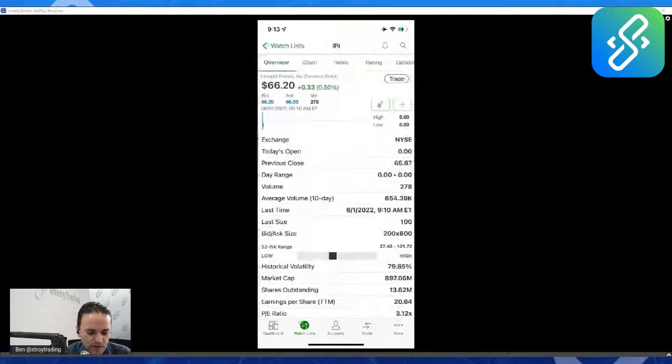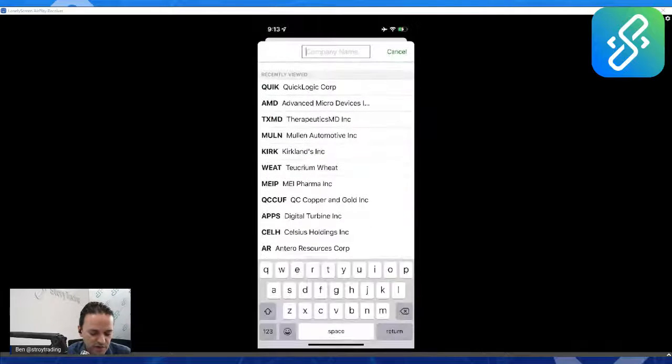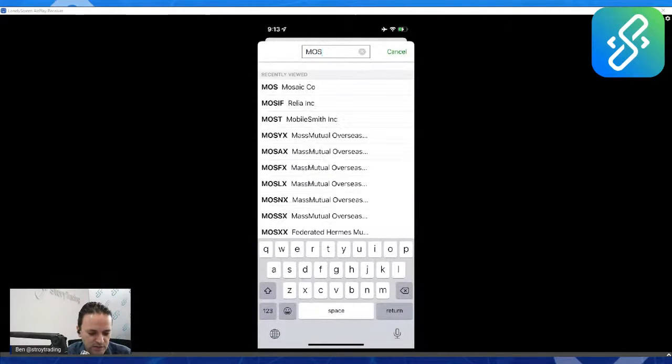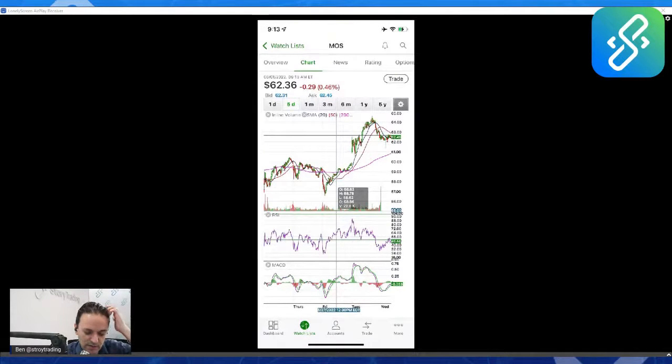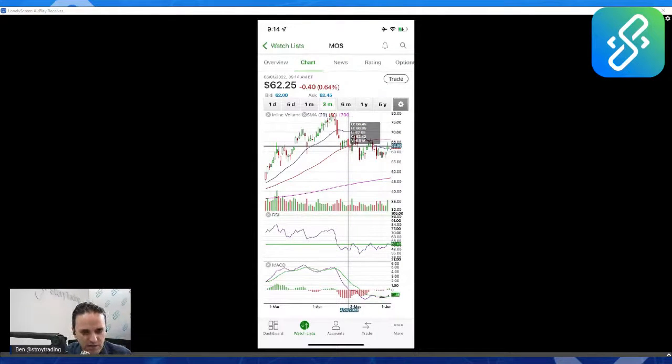And then Intrepid Potash, I chose because of the upgrades Mosaic and CF got yesterday. I didn't see an upgrade for IPI though, but they're all in the same space. So Mosaic broke the 20 DMA, heading to the 50, got a big price target increase to 85 bucks. Same with CF, got a big price target upgrade. Both these have nice charts, setting up nicely. We see strength in the ag sector, as we see with the RIBT, right? So I think these are stocks that could do well if the market kind of goes down or consolidates.